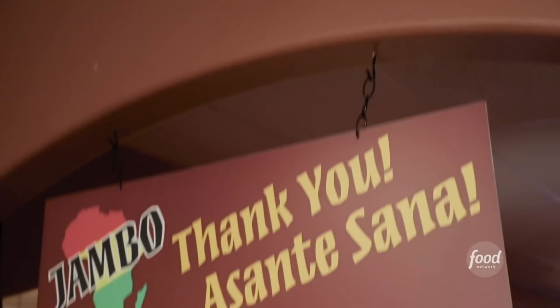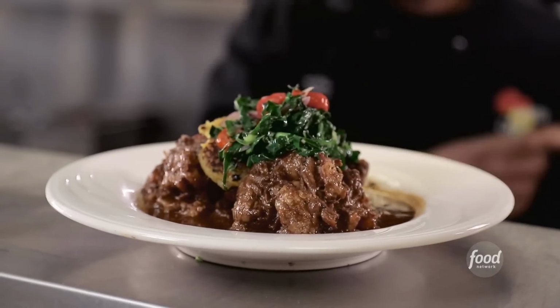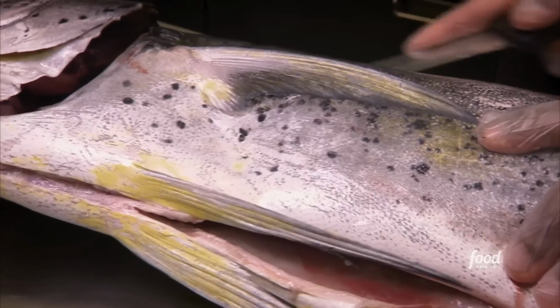All right, enjoy it. He's always warm and welcoming, but his food is fantastic. We had Mahi Mahi. I'm not a fish eater, except when I come here.